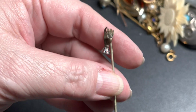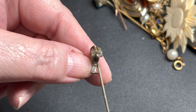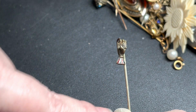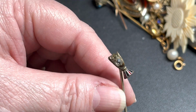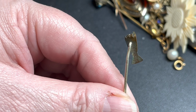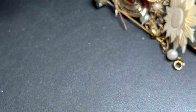And the last stick pin we have in here is amazing. I'm gonna go in tight so you can see it. It is a rhinestone right here in the middle, and then it is a little hand holding it. Isn't that cool? And it has a little bit of enamel in black and red. The hand does move side to side. It is not signed, and this one I'm going to do 12 just because it is so unique. I'm gonna go back out.